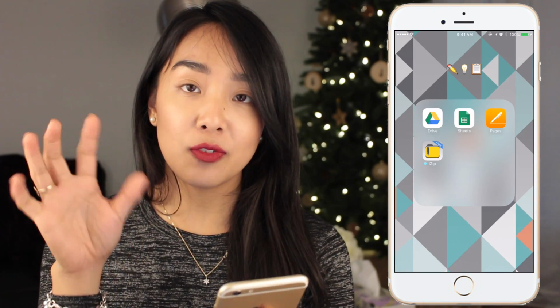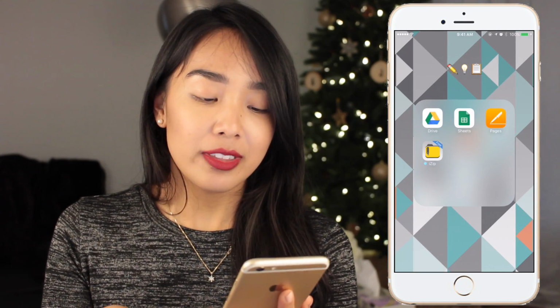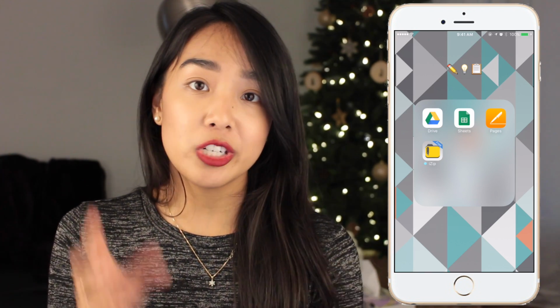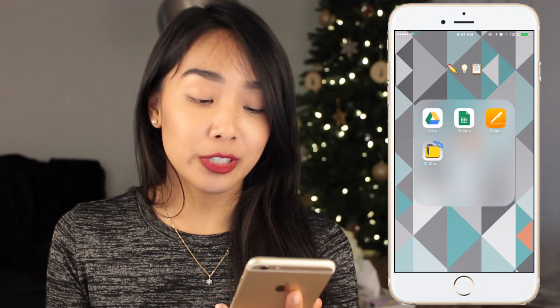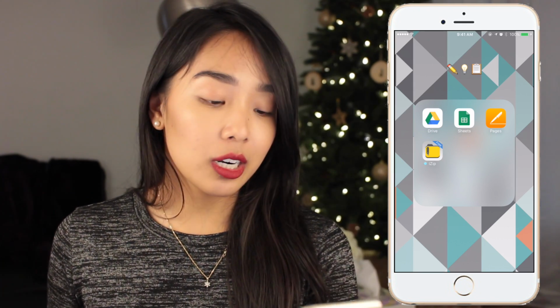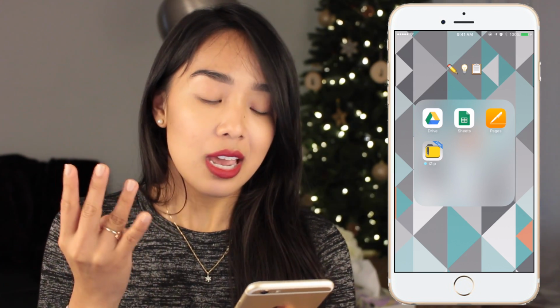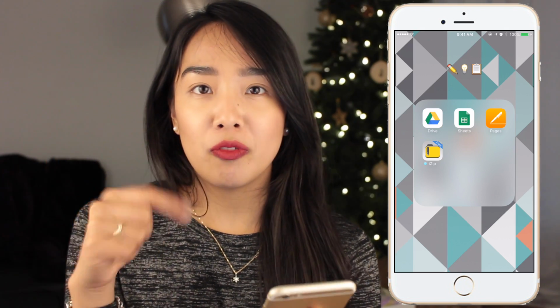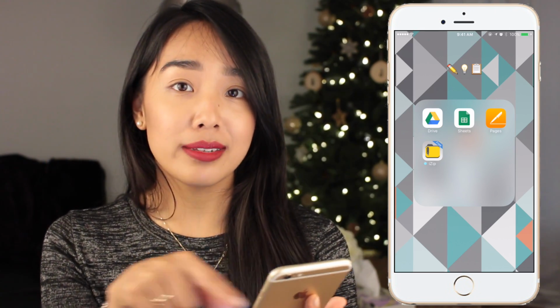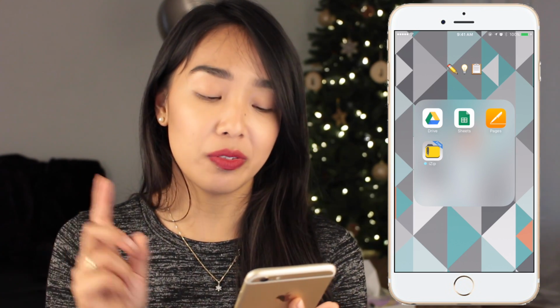My other folder is for miscellaneous items too. This is more for productivity related ones. So I have Google Drive, Google Sheets, which is a Google version of Excel spreadsheets, Pages, which is the Apple version of Word, and then iZip, which is sometimes I'll get zipped files in emails. This is a good app to use to unzip folders so you can actually view the files.